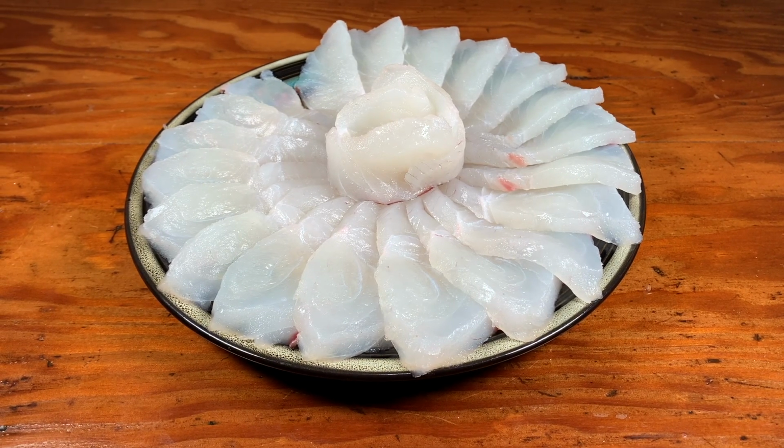Alright, there you go. Thanksgiving sashimi. I'm actually proud of this one.